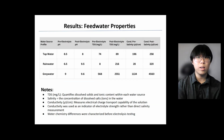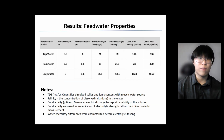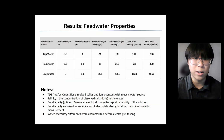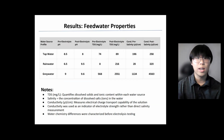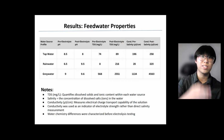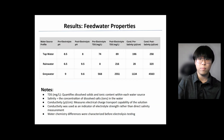pH, nothing remarkable, but TDS and salinity did have something remarkable. Gray water featuring around 568 milligrams per liter of TDS, which quantifies the dissolved solids and ionic content within each. And gray water, once again, having the greatest conductivity and the number of salt ions within this liquid, meaning that it was technically the most conductive out of these three.